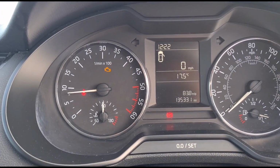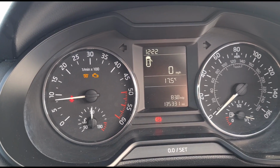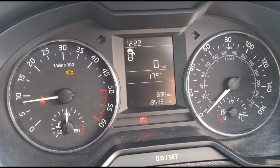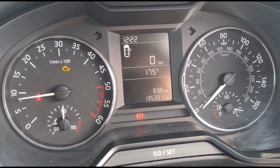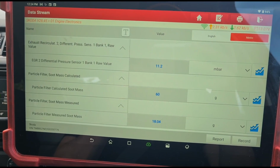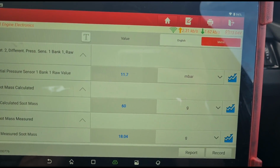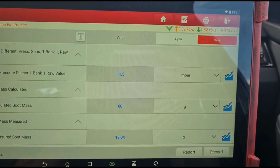So these are the lights that he has here, flashing glow plug symbol and engine management light on. It's a 2016 car with, what's that mileage, 135,000. So we have around about 11 millibars of pressure, 60 grams of calculated soot in the DPF.